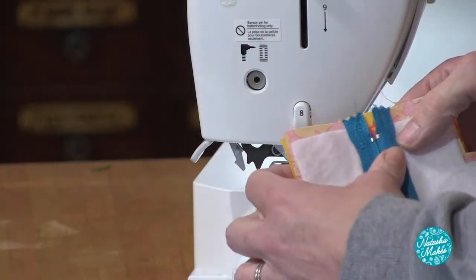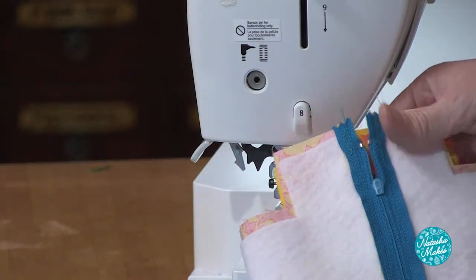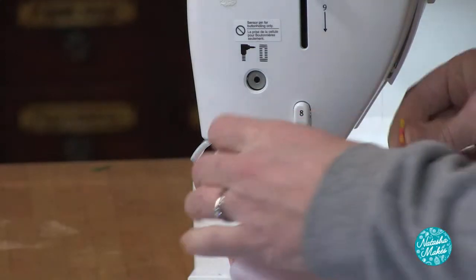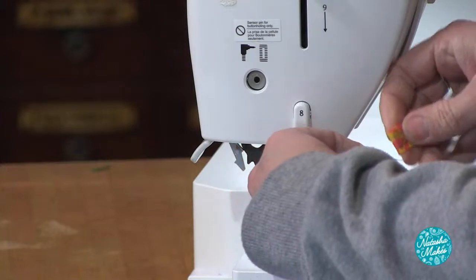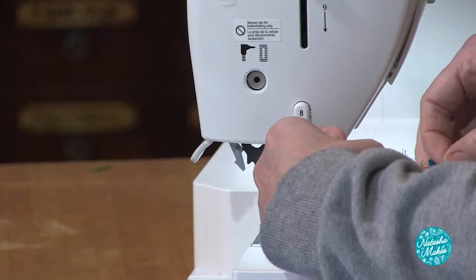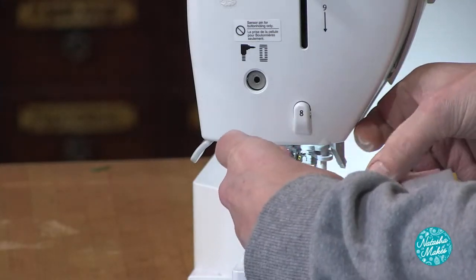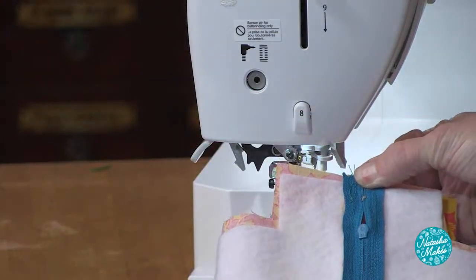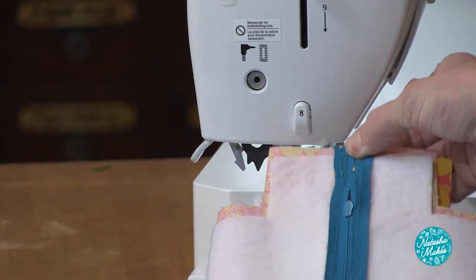Now this side, as you can see, it's going to go fold in half. So this is where your center is. And pop it in there and then pin those together and then stitch along there or clip. I'm going to come back here and pin.